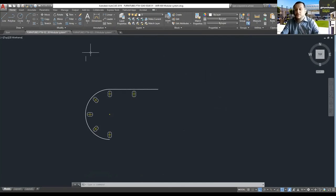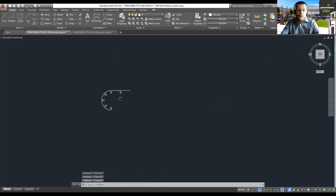Perhaps you want to do that first with a spline or with some lines put together, and then you can start working with the modules on top of that. That's up to you. You probably have a plan view of your space, and perhaps that will help you out on creating these spaces.